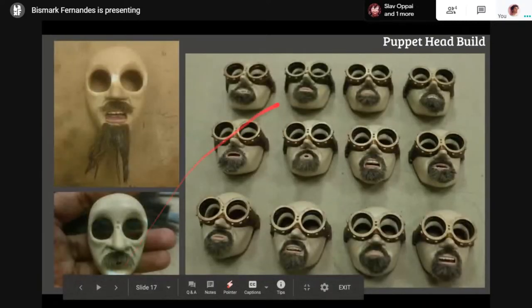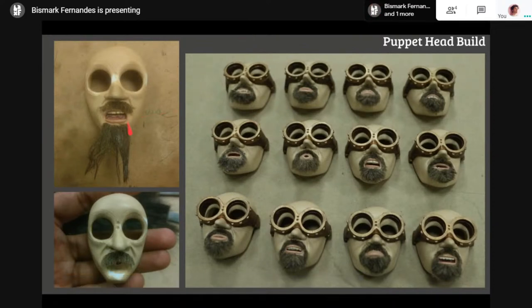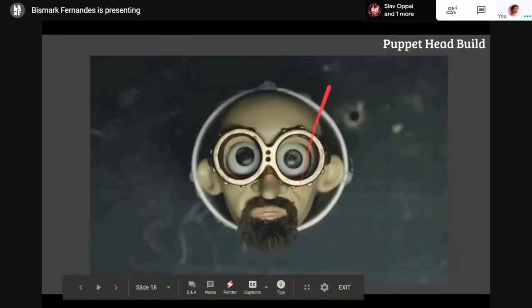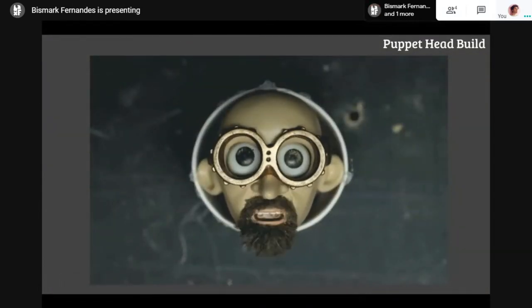Okay, and these are the final faces painted. And adding the beard, the facial hair was interesting because I basically mixed Vaseline with some hair gel and put it on this fake fur, and stuck it onto the face, and then I was combing it and slightly trimming. So it was interesting to try and get it all consistent. And I think I managed to do it fairly decently. And here's a test animation of the face.